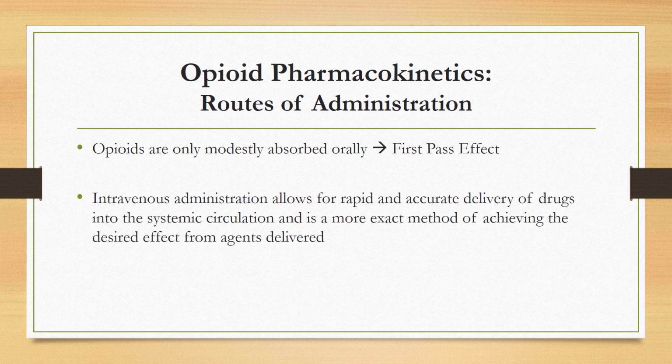enter the systemic circulation. Exceptions to this rule are oral codeine and oxycodone, which have reduced first-pass effect. This gives these drugs a greater oral efficacy. Efficacy refers to both the maximum response achievable from a dose and to the capacity for therapeutic effect or beneficial change of a given therapeutic intervention in clinical settings.